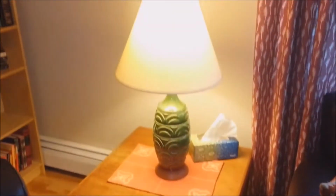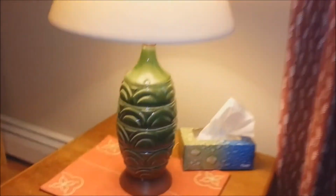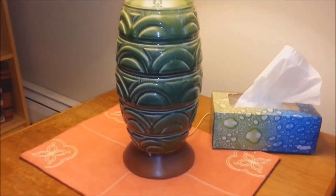Here's the side table in teak. This is one of my first thrifted lamps. It came with me from Virginia. I really like this one. So yeah, I have to include that one.